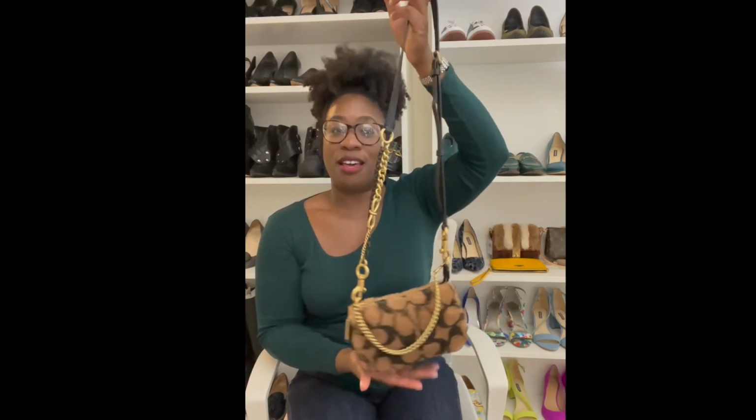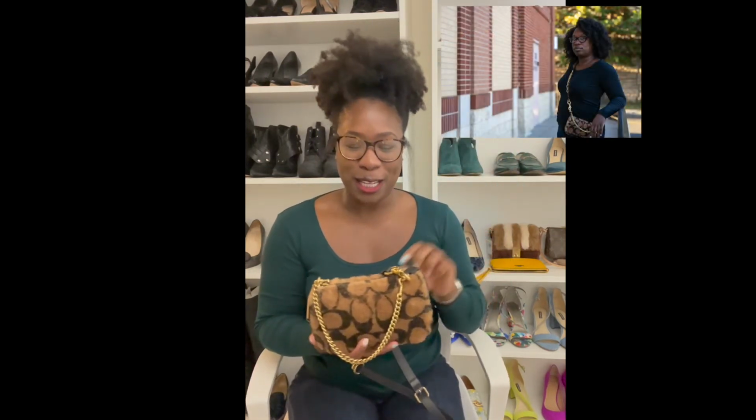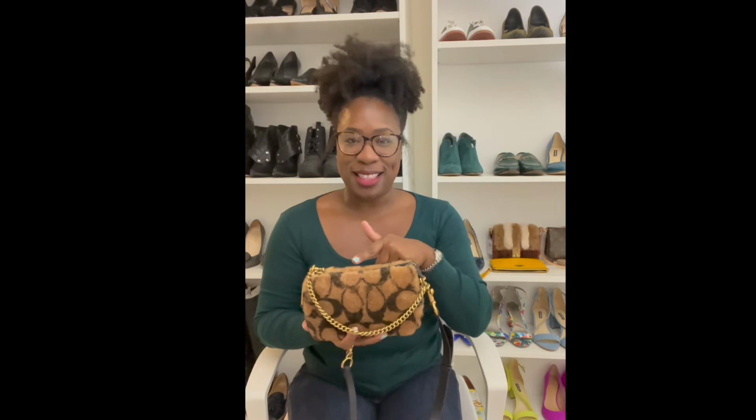So this is the final look of how I have been wearing this bag. And I'll pop up some mod shots so that you guys can see as well. It's kind of cool because you can be as fun as you want with the different straps and handles for bags like this.